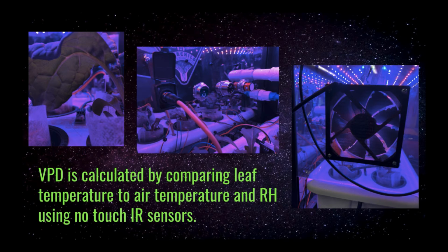In Phase 1, we used thermistors that were attached to the underside of the leaves in order to monitor leaf temperature. We used this data and compared it to relative humidity and air temperature surrounding the canopy to calculate the vapor pressure deficit. Once we realized that we could not touch the plants in Phase 2, we switched the leaf temperature monitoring over to no-touch IR sensors that were attached to the top of our reservoir. The inspiration from this came from all of the no-touch temperature scans that we've seen being taken in the world around us every day. We had a target VPD of 0.7 to 0.8 in mind, but the system would not take action unless the VPD fell below 0.2 or rose above 1.4.